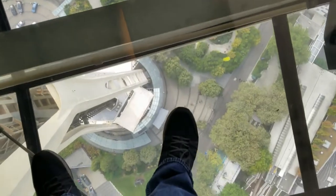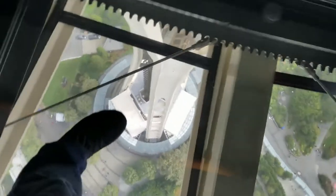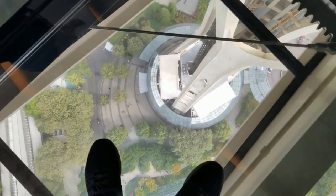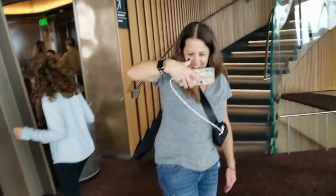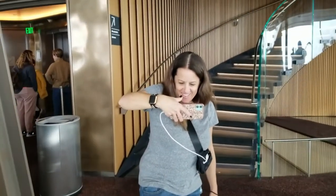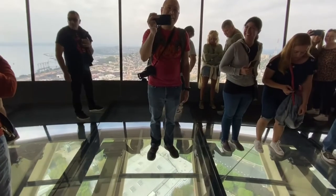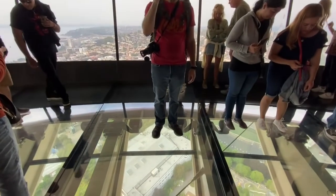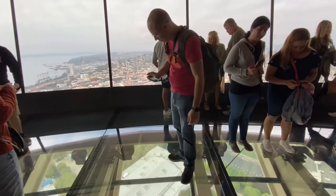Look, so we're in the glass door, glass floor, I mean. It's pretty solid, hon. It's safe. Why are you recording me? I'm recording you. Look, she keeps going. He's on the rotating floor. Look at this. The floor moves above the Space Needle. How crazy is that?